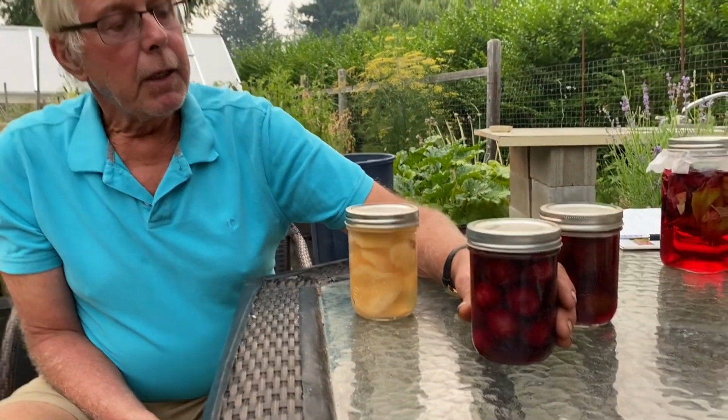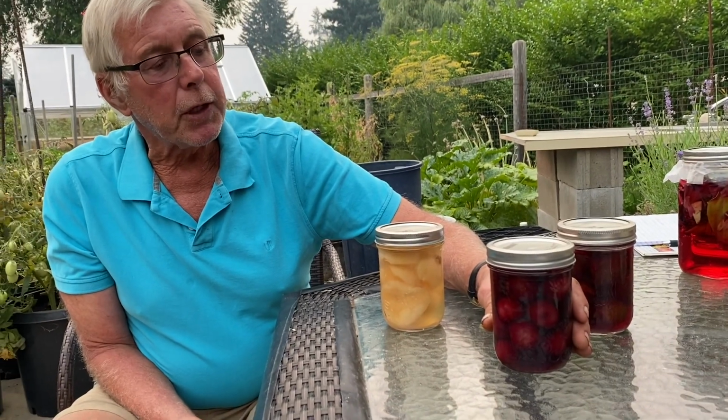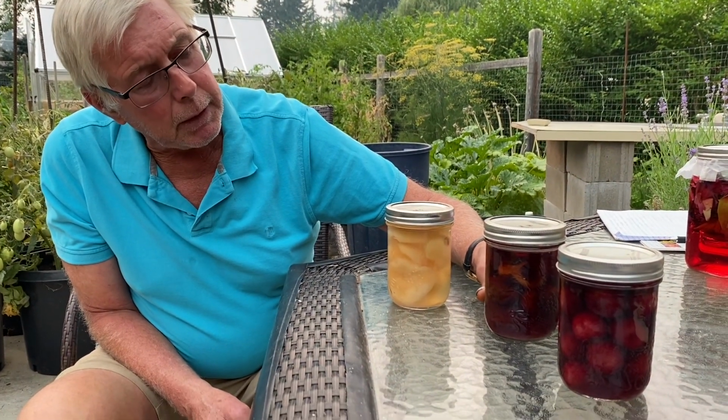So a further addition, the cherries I didn't even bother pitting. I just put them into the jar and put the hot syrup on, and then canned them in the water bath for 20 minutes. The plums, I'm not sure. Sometimes I pit them and sometimes I don't. I think maybe this batch I probably pitted, just so I get more plums in the jar.